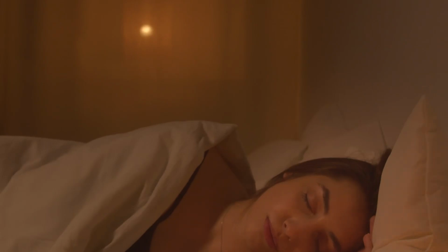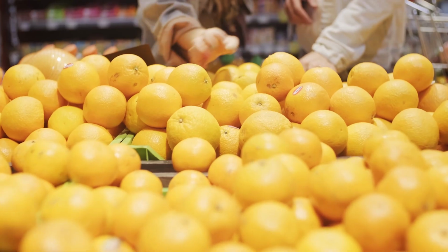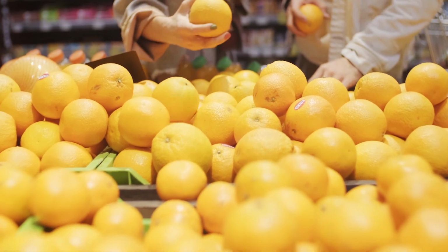Now that you know the factors which affect our memory and our cognitive functioning, it's time to make some changes. Maybe you need to make changes to improve your sleep. Maybe you need to make changes to improve your connections or to improve your nutrition.